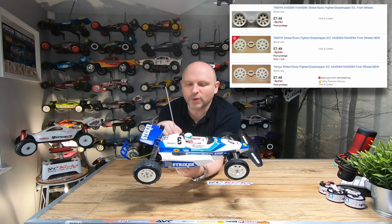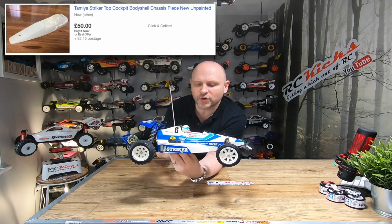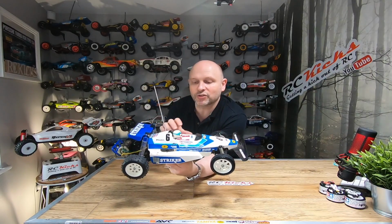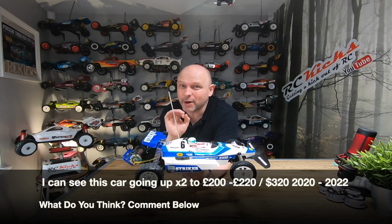Some things are quite easy to get hold of, like tires and wheels and things like that, but things like this top section, very hard to get, and chassis. They also go very yellow if they're not painted, so you have to refresh them. Decals are super expensive to get hold of, so getting a sorted one of these is becoming harder and harder all the time. So if you're thinking about an investment car, this is probably a good way to go, and they're reasonably priced at the moment.